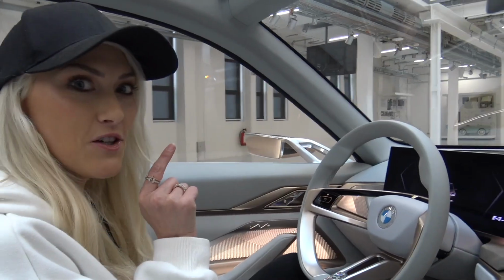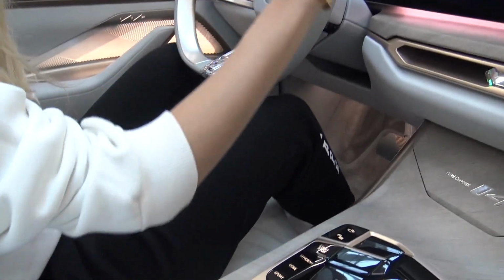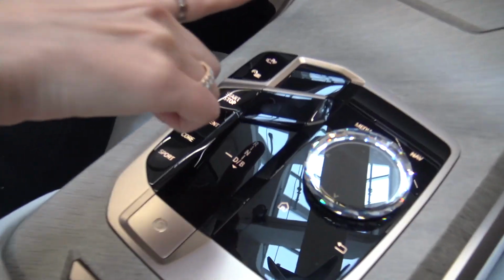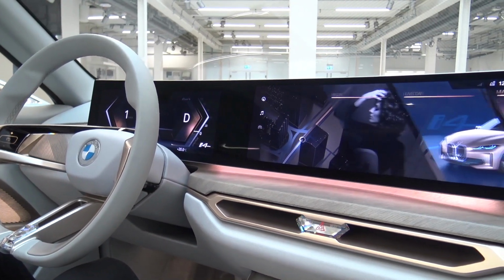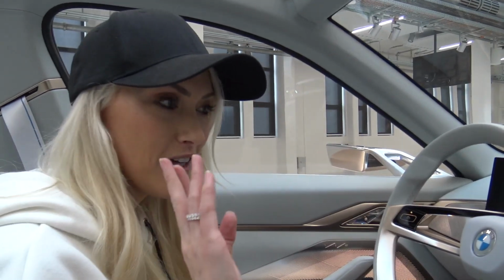Nice little soft close there. Now, this is how you turn the car on. There's also sounds for the start stop button. Look at this. That's what you can hear when you turn the car on.